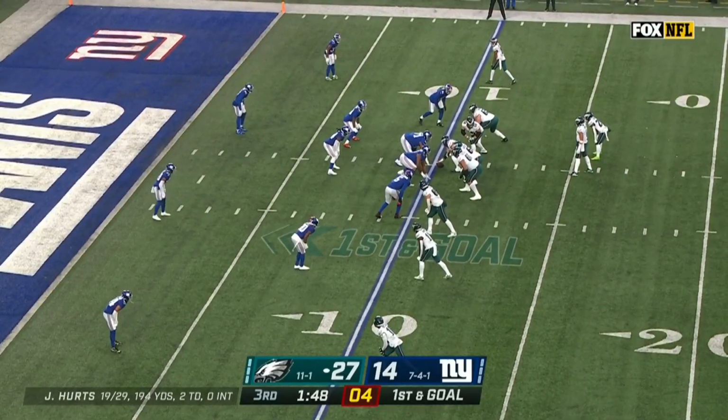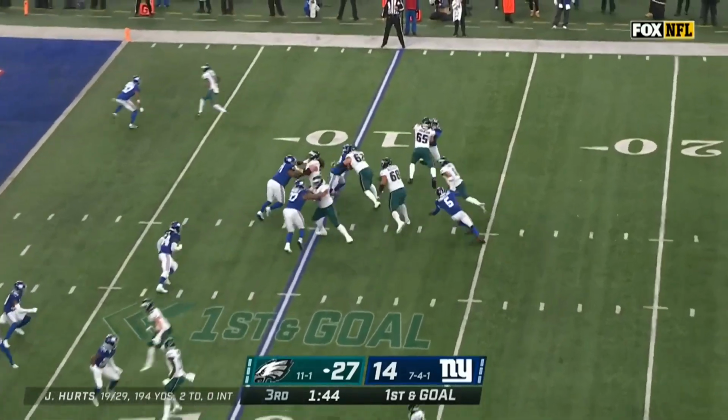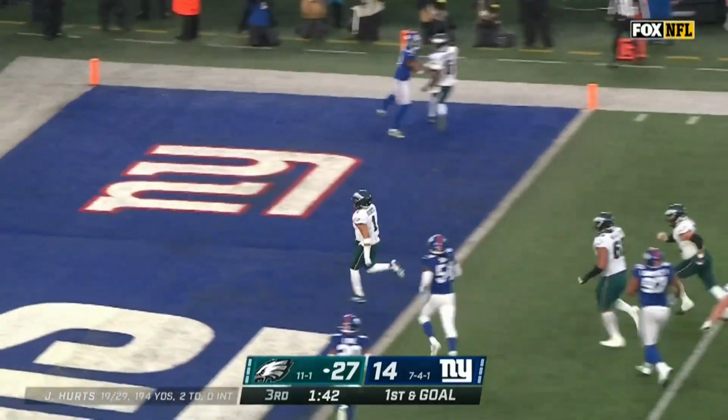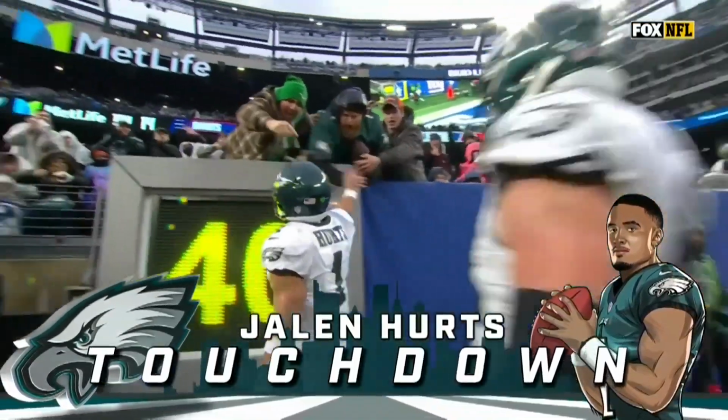First and goal for Philadelphia. 4 to choose from near side. Instead, Hurts takes off and gashes them. Touchdown, Philly. And it's Jalen Hurts on the ground.